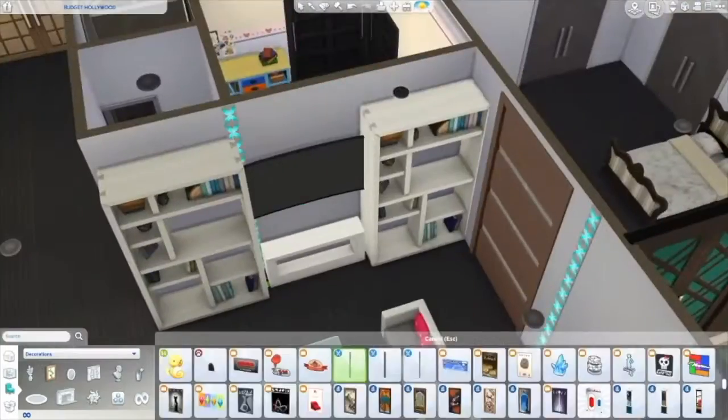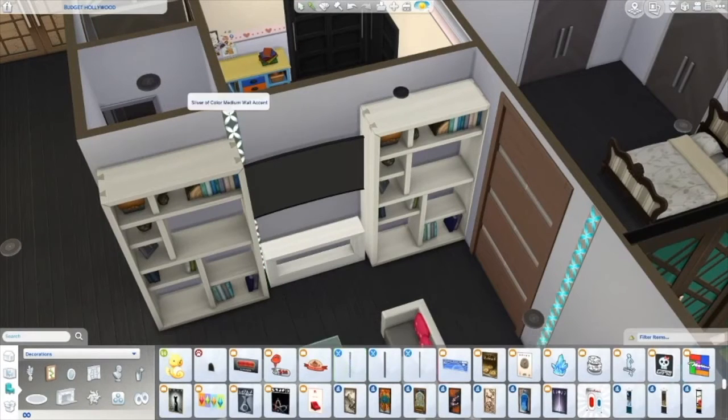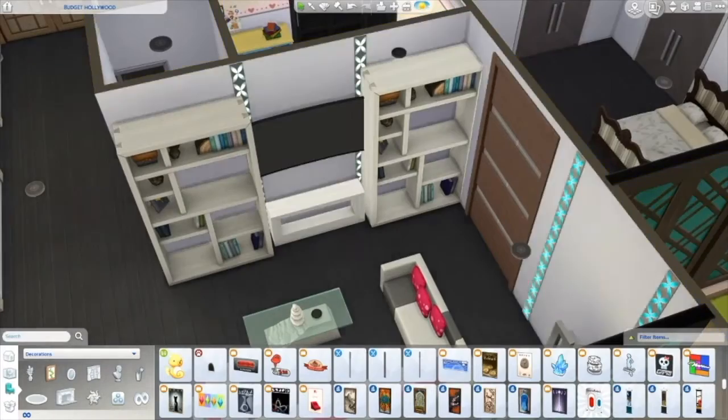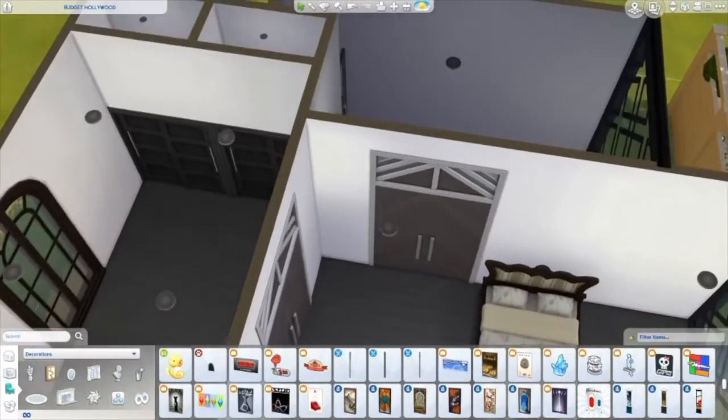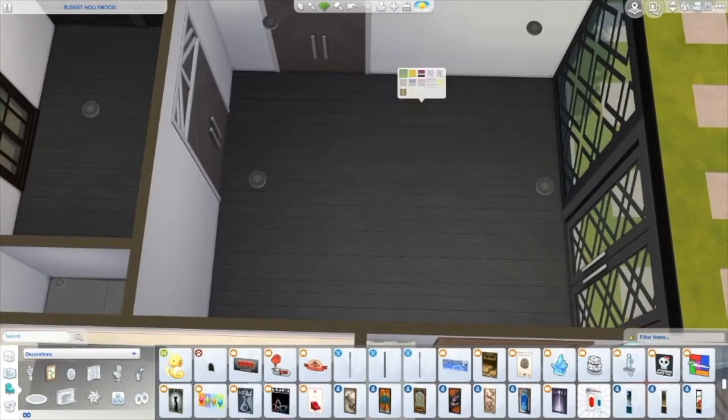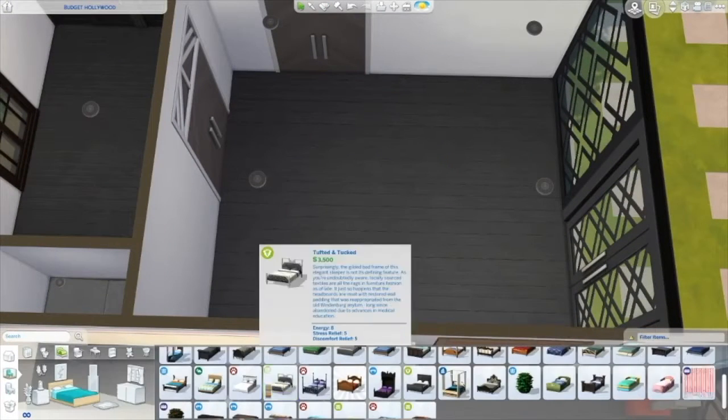Yeah, I wanted to do a little artsy in the living room. I really like those bookshelves, and I wish we had entertainment centers like that for TVs in The Sims. That was kind of cool. I wish we had that, but we don't.